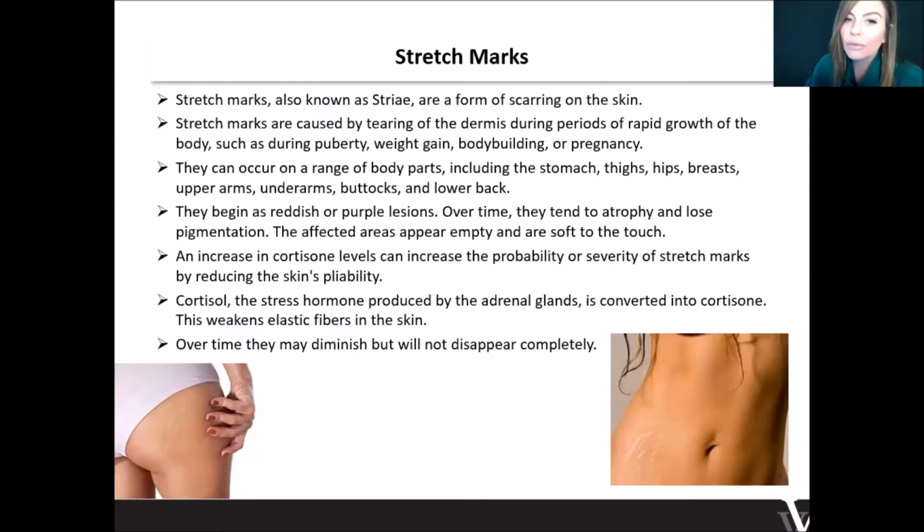An increase in cortisone levels can increase the probability or severity of stretch marks by reducing the skin's pliability. So if someone is getting a lot of steroid shots, cortisone, or using a lot of cortisone-type creams in an area, that can really increase the probability of developing stretch marks if they have any type of body change, like weight gain, or they become pregnant, or they're going through puberty, something like that. I'm sure they're probably not doing the cortisone shots as they're pregnant, so that wouldn't be so much of a concern, but bodybuilding, something like that, where they're just enlarging the body, can really increase the probability and severity of them.